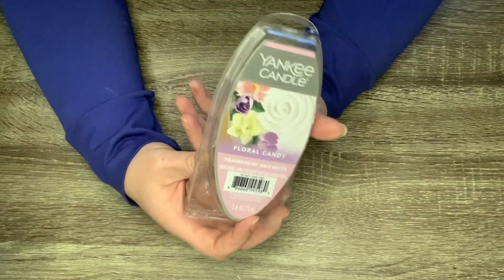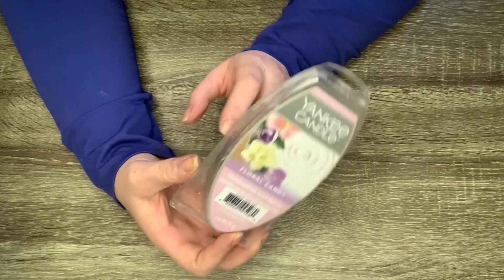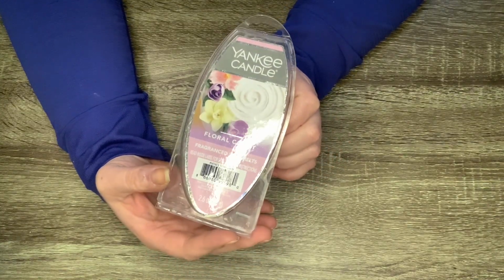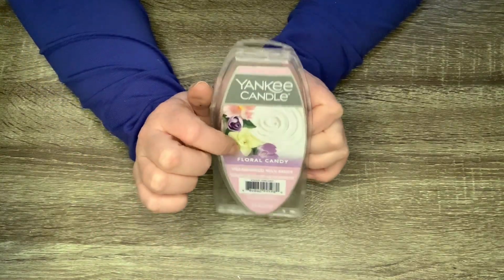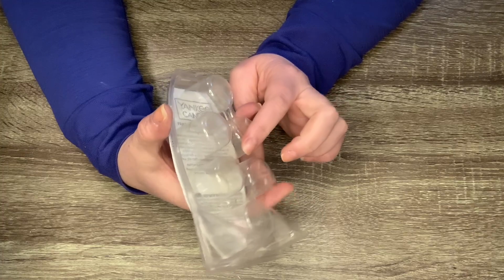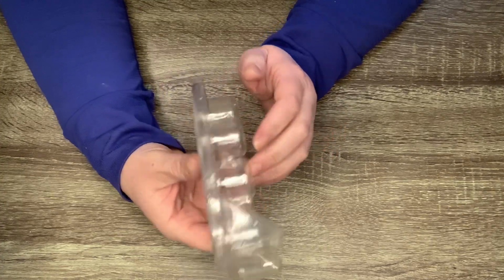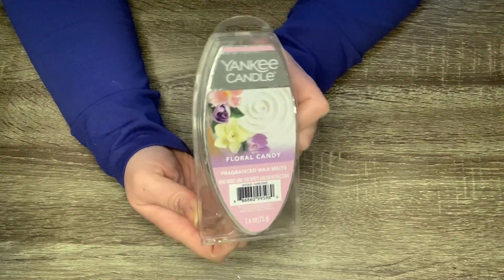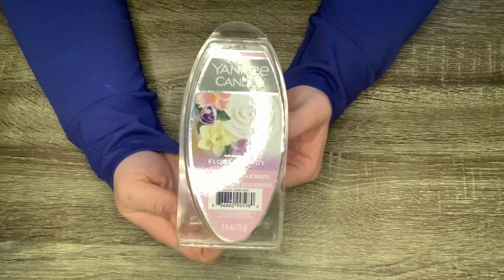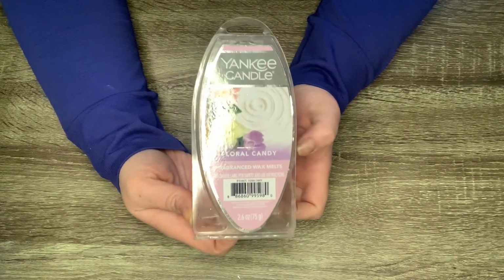Then we have one Yankee Candle, one of the ones I picked up on our road trip across the United States this summer. This is Floral Candy. I've had this before and really enjoyed it. One of these little cubes would go into each of the warmers in the bedrooms. It was a perfect balance of fruity and floral and lavendery and candy, a little sweet.